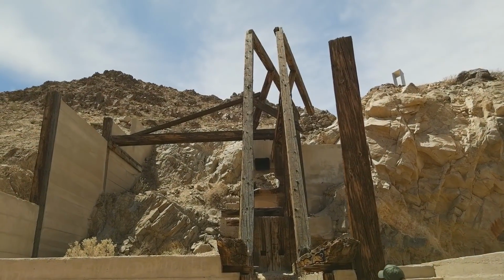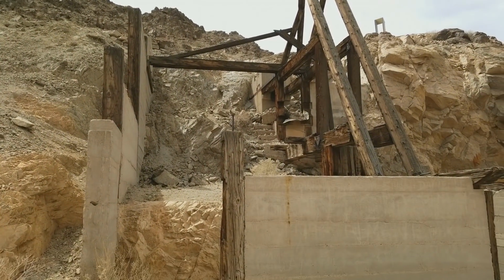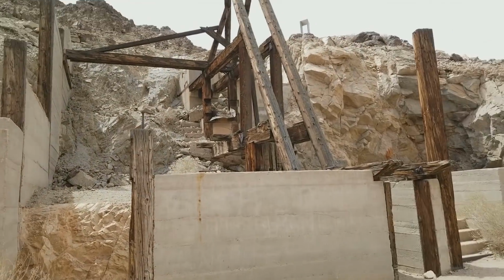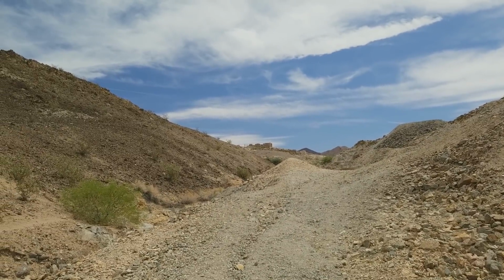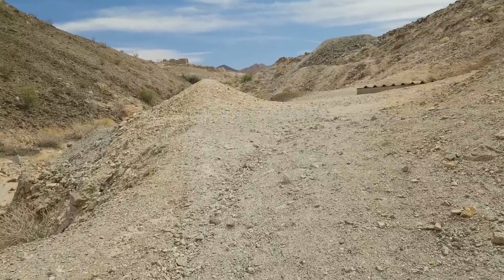But this is where we're eating lunch, folks, at the stamp mill. So we'll sign off until after lunch. Okay, we're done eating lunch now, and we're going to press on. We're going to go back up the hill that we were at from the stamp mill here. And we're going to go and visit the old building on the hill there, dead center. A little bit of a walk, but we can manage.